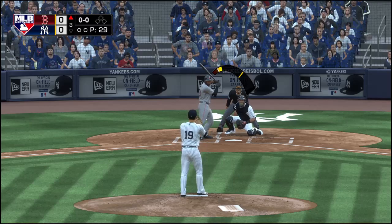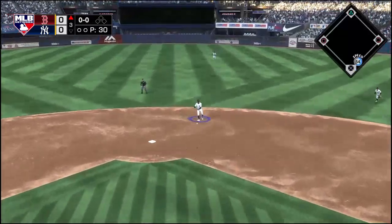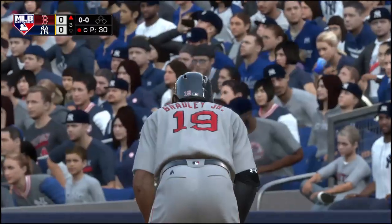Infield shifted well to the right. Here's the first pitch. Hit back up the middle. Taken in by Gregorius. Throw to first in time, and the leadoff man is gone to start the 3rd.